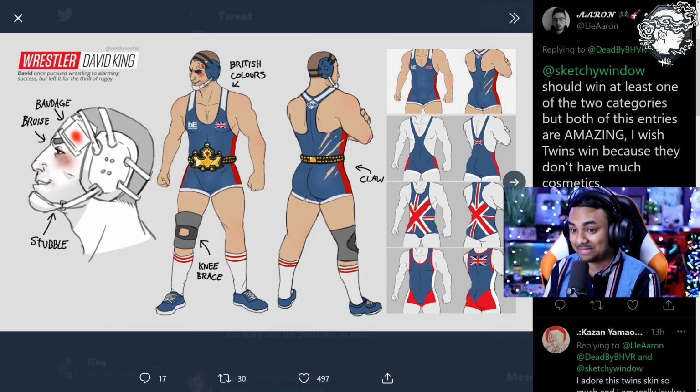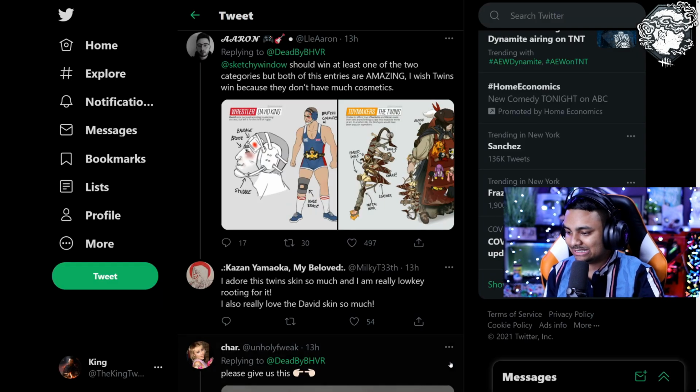and to get something like this would definitely bring more character to some of these characters in Dead by Daylight. We obviously know David King is into wrestling and fighting and all of that, so this would be right up the alley, and this would be awesome to see in the game. A job well done to Sketchy Window.